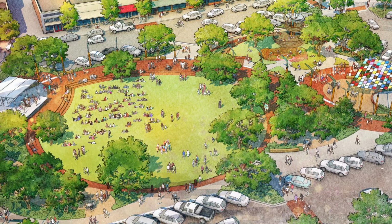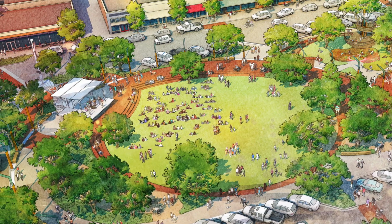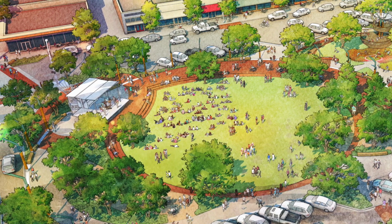Created by design firm Studio Outside, the concept plan features different areas that will make the space a year-round destination. It needs to be flexible, able to work with a couple thousand people here, but also with 25 people here, or even 5 people sharing a cup of coffee.